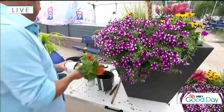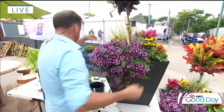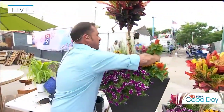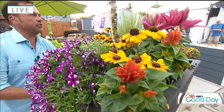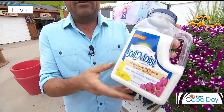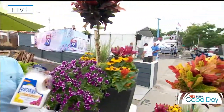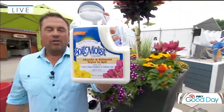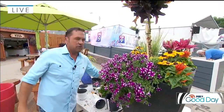And then finally, we'll pop in some celosia here, just like that. And there we go, we got a great summer planter. I should mention also that I put some soil moist into the soil beforehand. This will actually retain moisture. I don't really trust, that's Brad Burgess over there, I don't really trust him to water these that well, so I've added this in. That will help retain moisture. That's low maintenance. All these plants can absorb out of that.